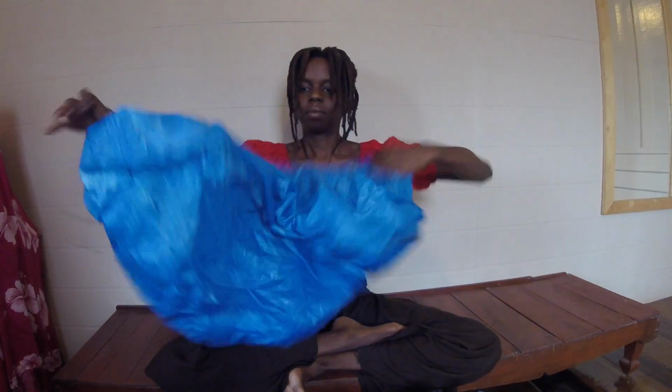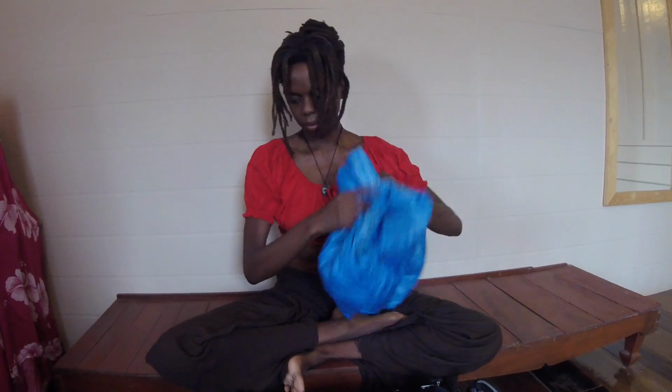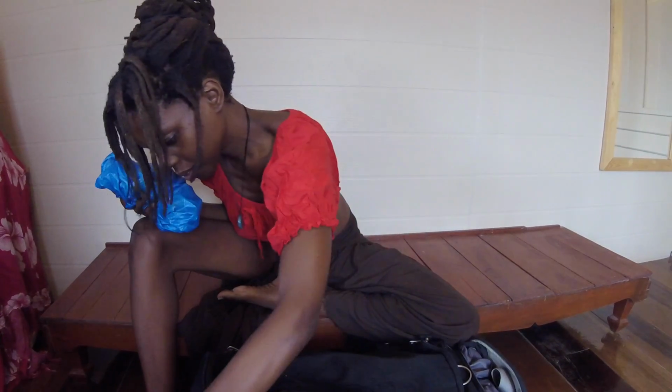And oh yeah, one more item is this. This is what I use to cover my entire duffel bag with when it's raining. So it's a waterproof bag. We use it a lot, again, on the motorcycle when traveling if it's raining.